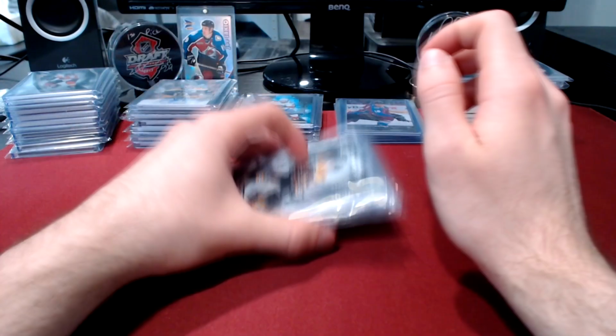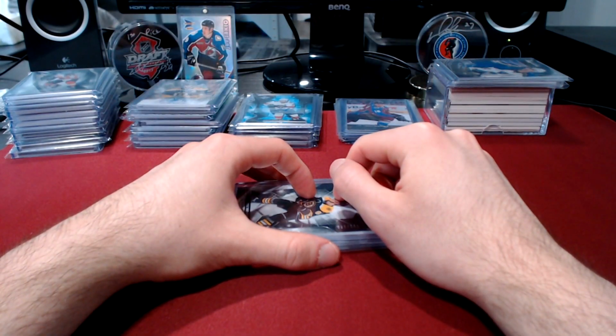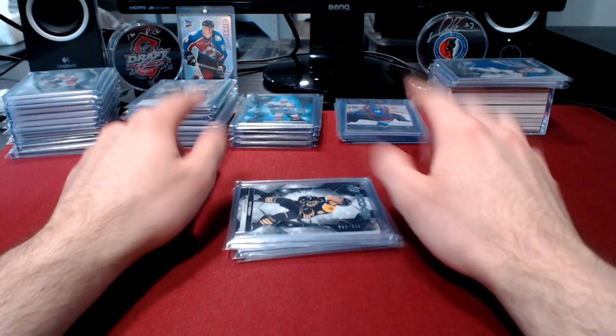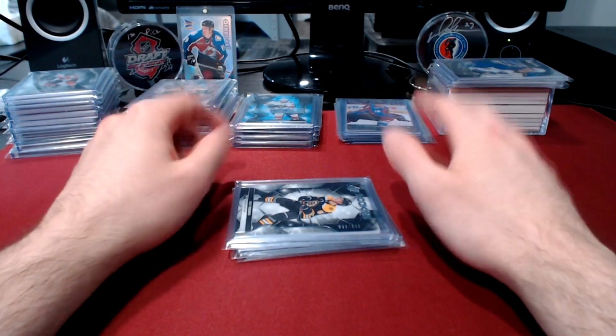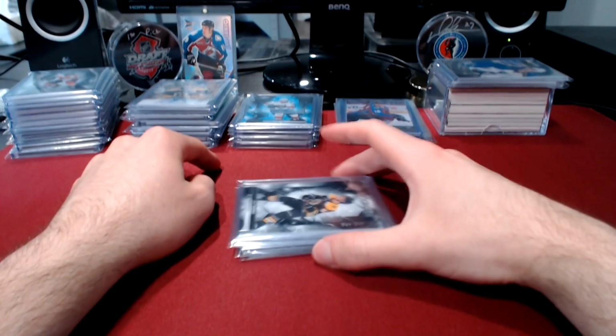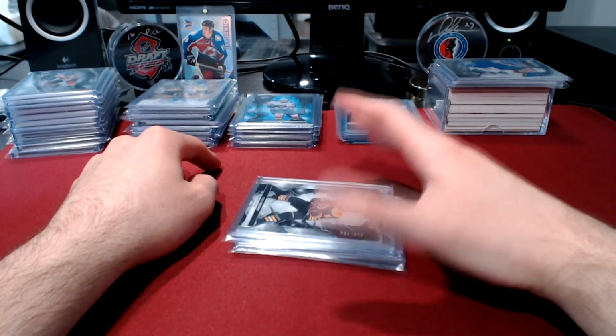So I'm holding probably the least valuable cards in my hand, and then we have a bunch of stacks here. This is in total about $1,000, give or take, plus or minus 100 in cards. So these are just low value cards from group breaks. We'll get them out of the way first.